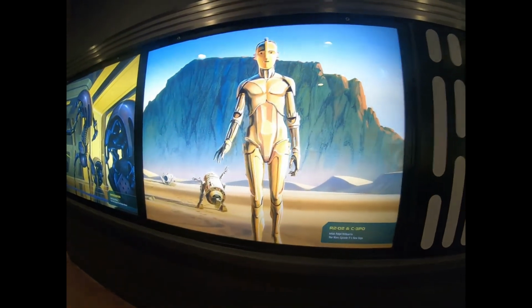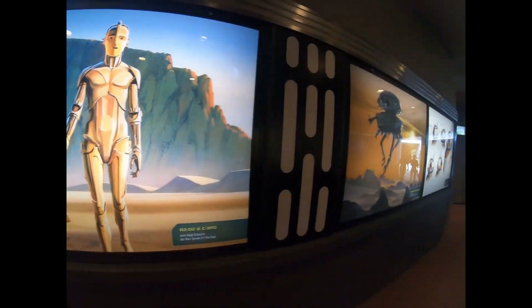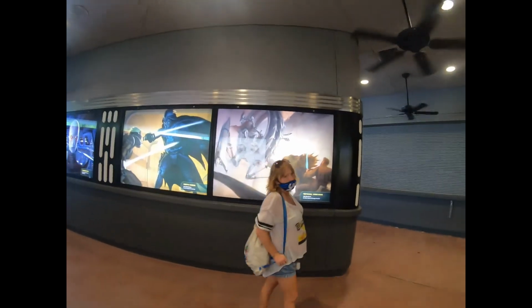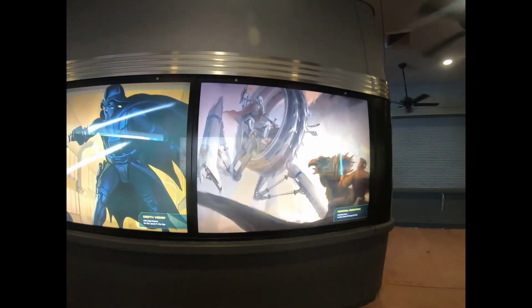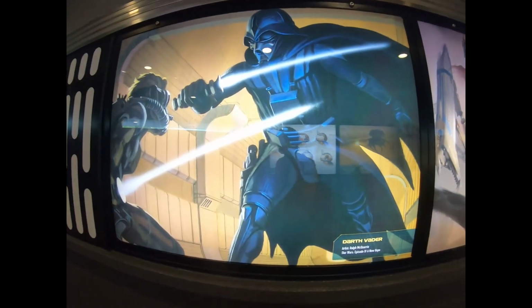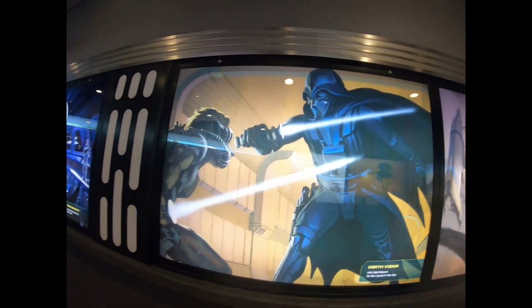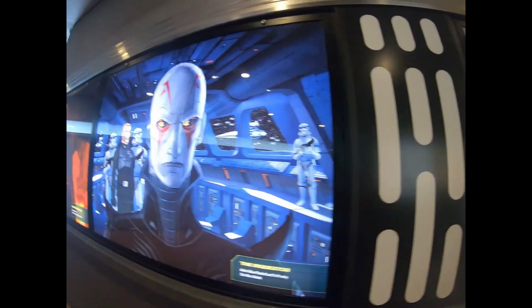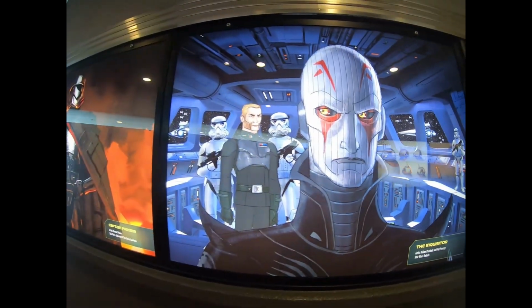R2-D2? Well, I guess R2-D2 was originally going to look different. Oh, yeah, they got the Inquisitor. Grievous was insane, yeah. Oh, that's cool. Him fighting at Obi-Wan's home. What is this? Darth Vader? And somebody. He fought Obi-Wan, but I don't know. That doesn't really look like Obi-Wan.